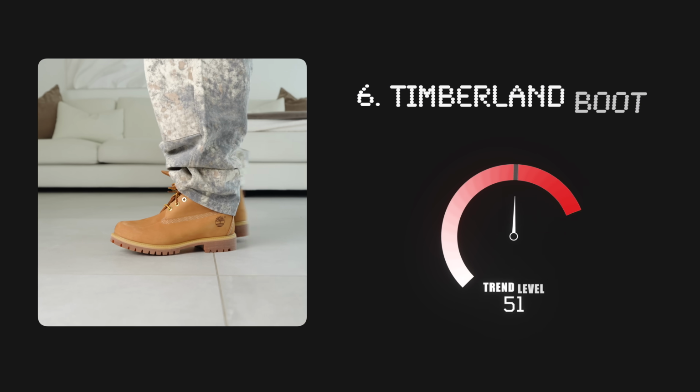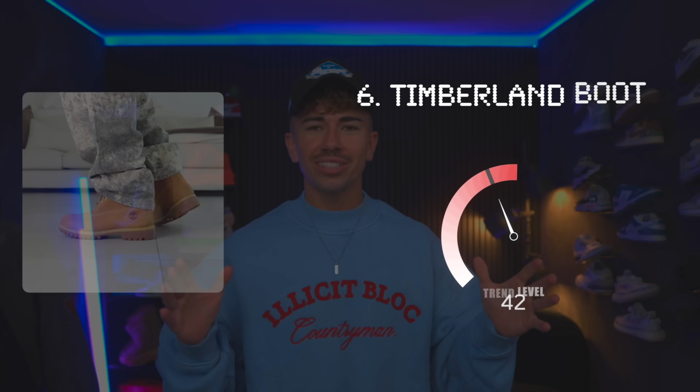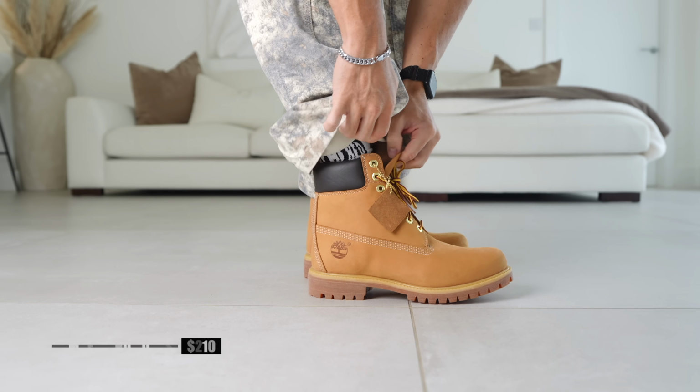At number 6, we have the infamous Timberland boot. Yes, the classic IG fit pic pair of shoes. This one is kind of relatively new in terms of a trend. It's been about a year now that Timberlands really took off.